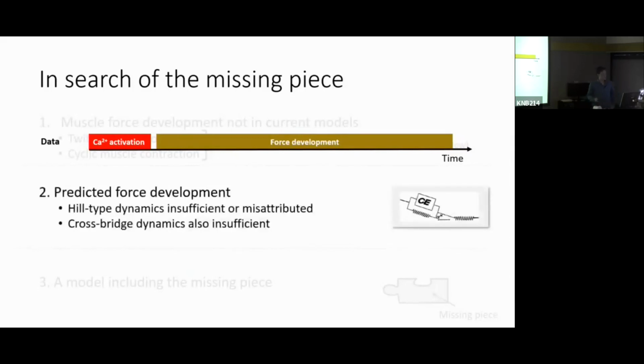So now let's consider the muscle models. As I said, it will show that the Hill-type model dynamics are insufficient or misattributed, and that the cross-bridge dynamics are also insufficient.